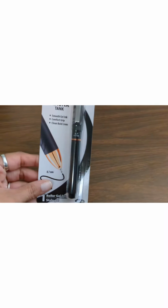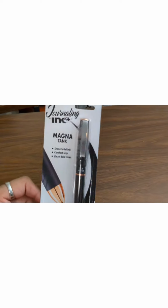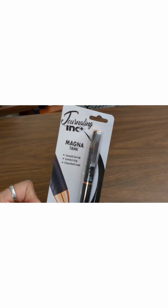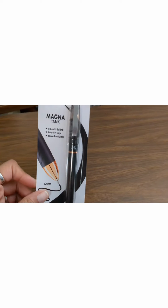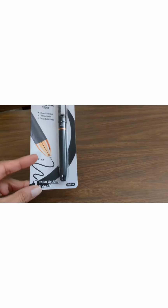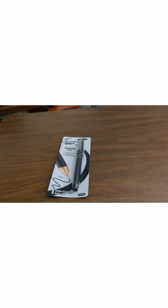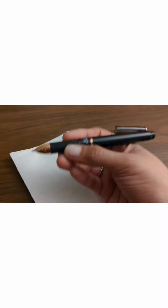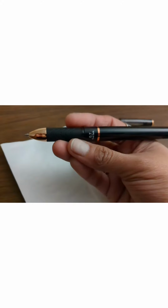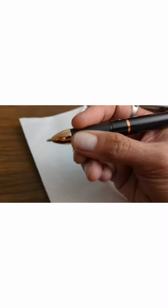And then the last of this haul, which was super long, thank you, was this journaling pen, Magna Tank, smooth gel comfort grip, and it's black ink. It is 0.7, and I think I need to try it out, so just bear with me. So I love the black and gold, and I love the chunkiness in it. Super thick, and it does have the lid that comes off.